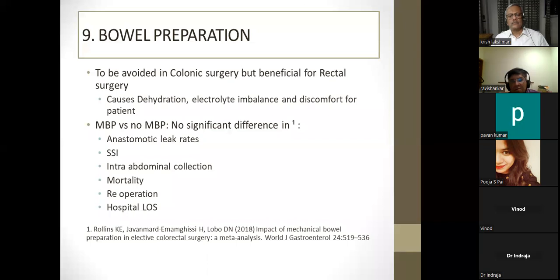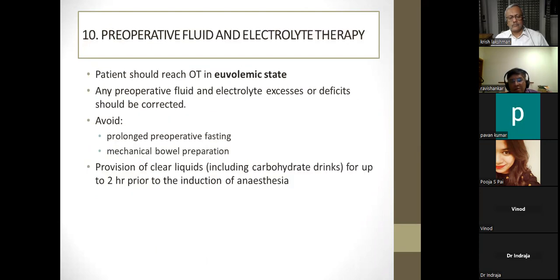Coming to bowel preparation, it is best avoided in colonic surgeries, but it is found beneficial for rectal surgeries. What does this bowel preparation do? It causes dehydration, electrolyte imbalance, and discomfort for the patient. And whether or not we give the bowel preparation, the literature says there is no difference in anastomotic leak rates, surgical site infection, intra-abdominal collection, mortality, reoperation, or hospital length of stay.